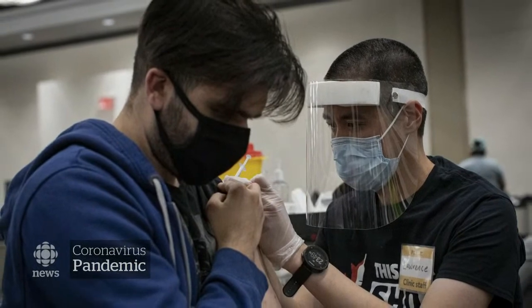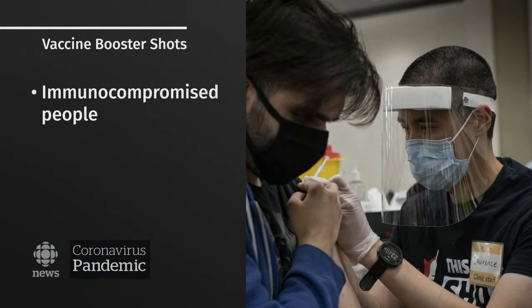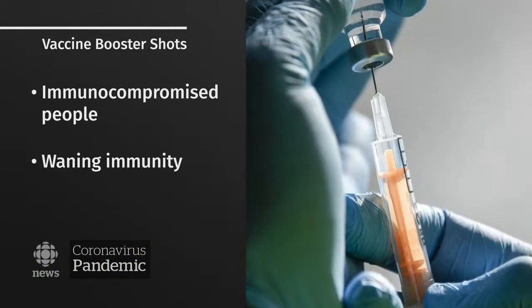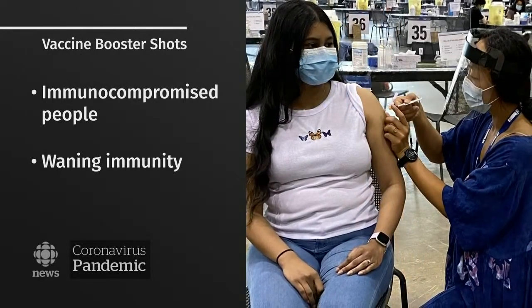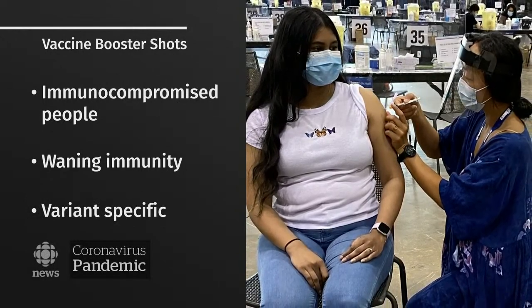Booster shots can be used in a few ways, typically as a third dose of the same vaccine for people with compromised immune systems, or for those with waning immunity, such as older people or those who had two shots early in the pandemic. Or it could be a new vaccine, redesigned specifically for emerging variants of the coronavirus, such as Delta. "So we're all waiting for the data from Pfizer and Moderna that will tell us whether you get a better antibody level out of a Delta-specific booster versus a regular booster."